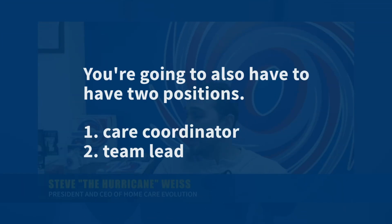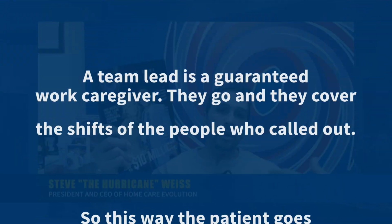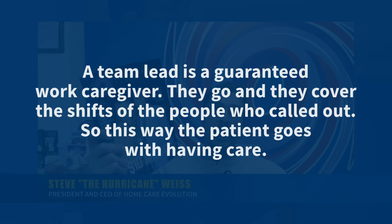The second position that you need to add is what's called a team lead. As a matter of fact, in my magazine that came out in the fall of last year with Franny here, Franny's one of my top clients in Denver, Colorado, absolutely crushing it with these team leads. A team lead is what I call a guaranteed work caregiver. This is why I say the nerd customer needs help every single day.